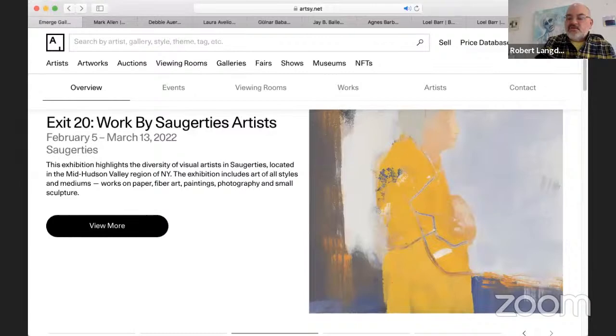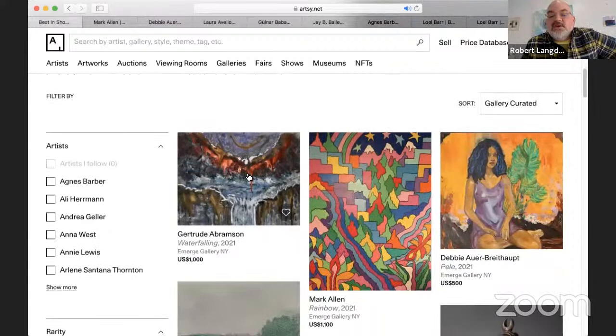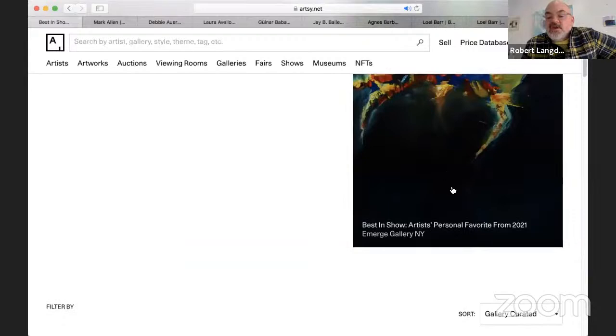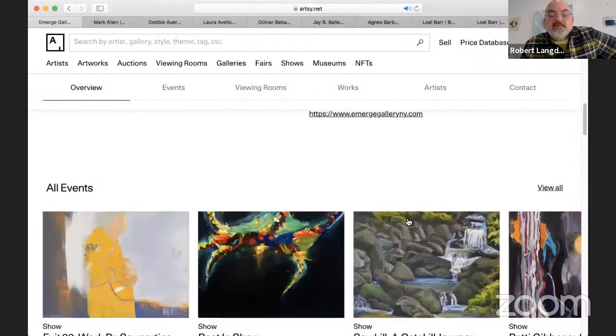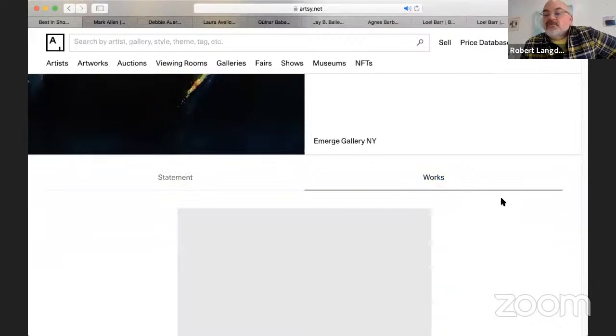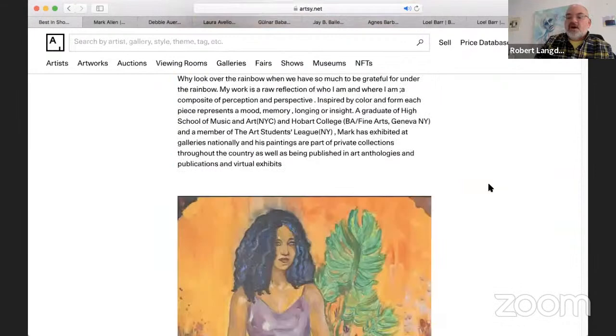But today we are going to take an in-depth look at Best in Show. When you click on Best in Show, there are a couple of ways to view the show. You can view each individual piece, where you click on each piece, or you can view it through the virtual room. I'll give you a quick preview of how the virtual room looks. The virtual room is a user-friendly way of viewing the exhibit. We've got each piece of artwork followed by the artist statement, all on one page, unlike the other, where you need to click on each individual piece.